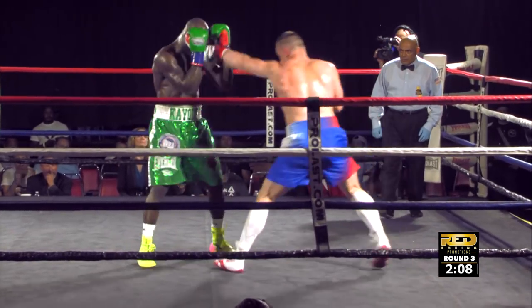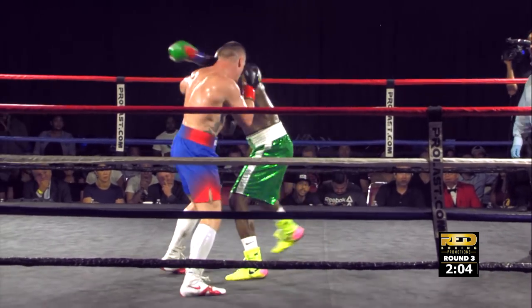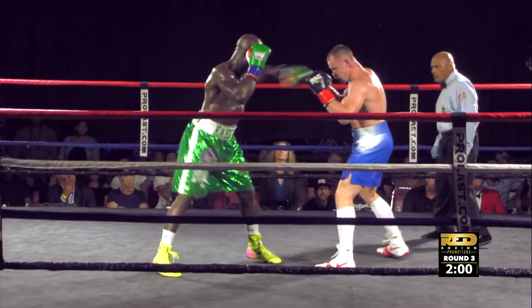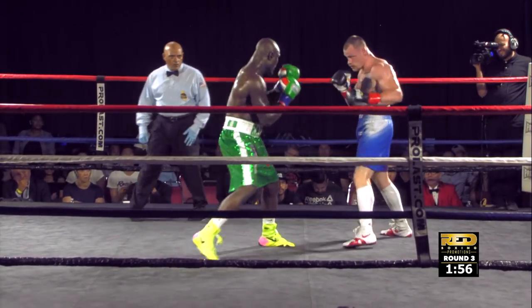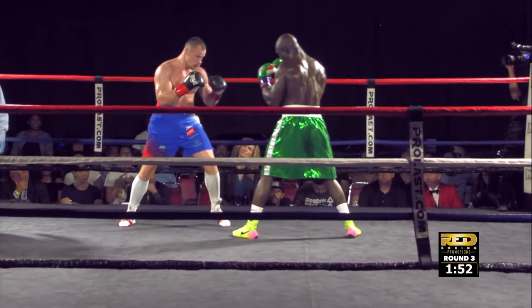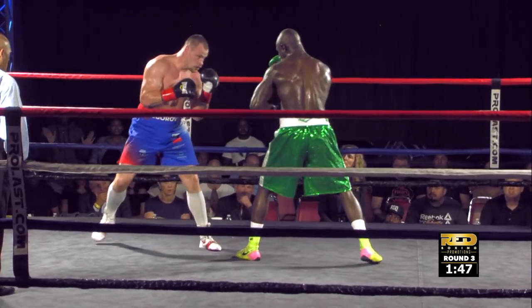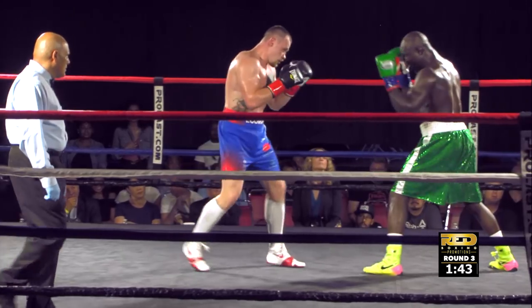Here, Latif's corner is letting him know to come forward. They wanted him to be more active. Those looping punches. Alexi led with those looping punches. Oh, nice. The punches that land right on equilibrium. Good, two good body punches by Latif. Just for a split second, it seemed like it neutralized it. I think it caught Alexi off guard.